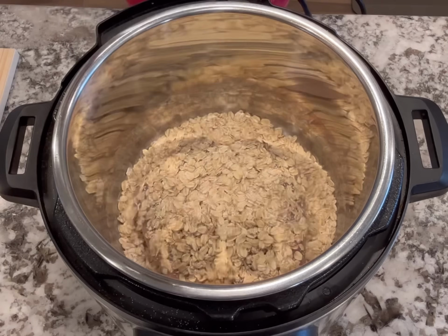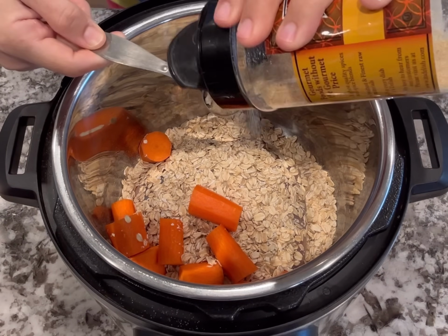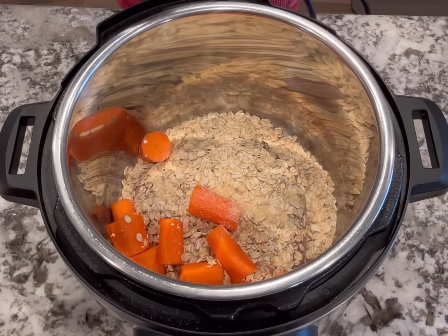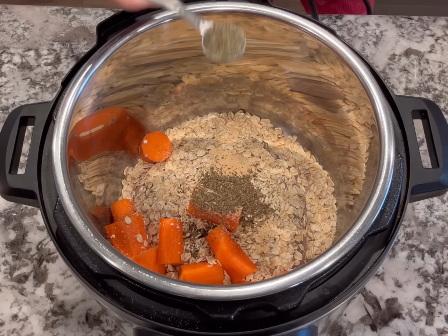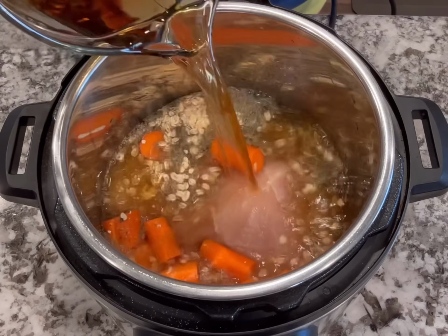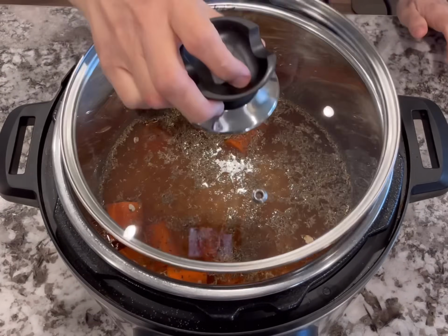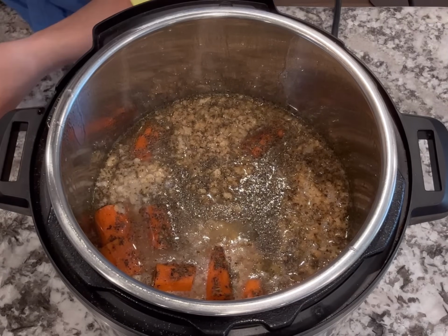To a slow cooker, in this case my Instant Pot, I'm adding those 2 chicken breasts, then 1 cup of oats, those chopped carrots, which I chopped really large because I am slow cooking this, then about a teaspoon of garlic powder, onion powder, thyme, and basil. You can use any seasonings that you like for this. We're just kind of making chicken noodle soup with a twist. Then I'm going to add that water with the soy sauce and cook on low for about 4 hours.